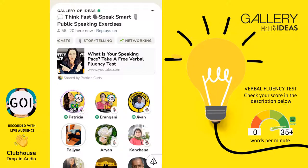So my welcome to everybody here. If you are new, make sure to join on the stage. If you've been with us before, don't lose the opportunity to join us as well. Eragani, if you can help me to bring everybody up. We have also Jivan. Let me make him a moderator because he's training as a moderator with us at Gallery of Ideas. So welcome, my dear. And welcome everybody. Try to participate and make sure you don't feel shy. Nobody's going to be judging you or anything.